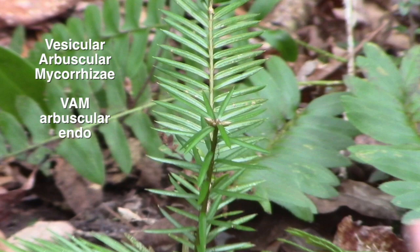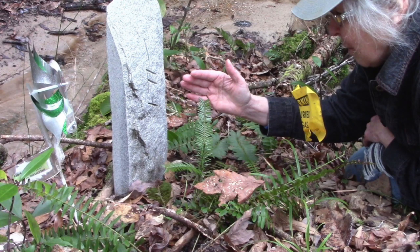Now consider, if you find a mature Christmas fern, and especially if other endo-loving plant species are nearby, then by inserting a seed into the soil with no other disturbance, there's a chance that the seed has a whole intact wood wide web to tap into right from the start.